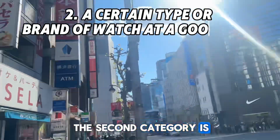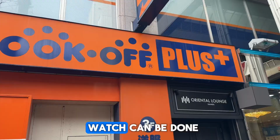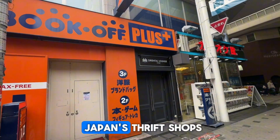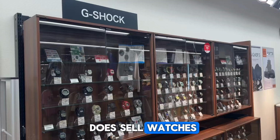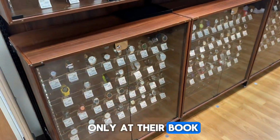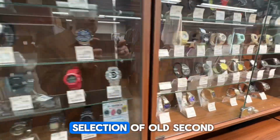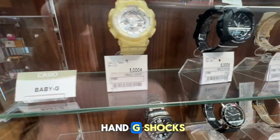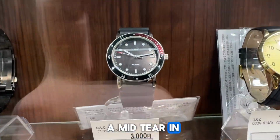Now, the second category is a lot of fun because you can go hunt for it on any day. Finding a good deal on a secondhand watch can be done really well at a lot of Japan's thrift shops. So starting with this one, Book Off. Book Off does sell watches, but specifically I think only at their Book Off Plus stores. At this Book Off Plus in Osaka, they had a huge selection of old secondhand G-Shocks, Casios, Seikos, but they also had mid-tier and higher-end watches.